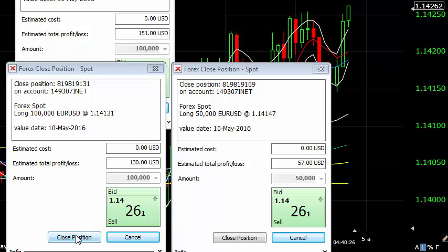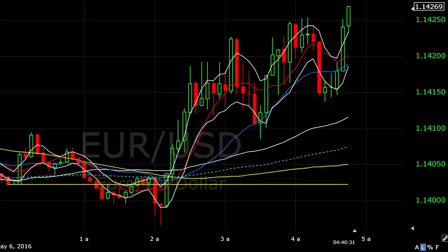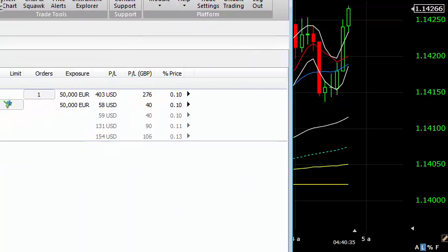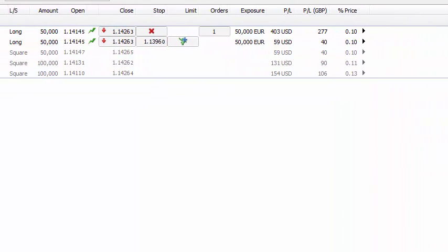Oh, it just hit 26. There we go. Right, let's start offloading. There we go, finally. Right, we've just hit that pivot. So what I've done now is I've got that final position in. So there we are. So these are the positions today.